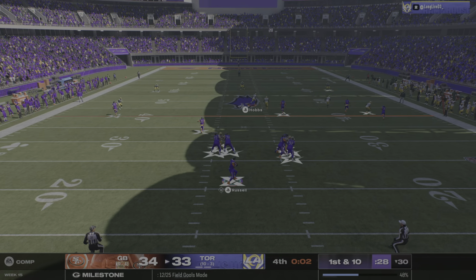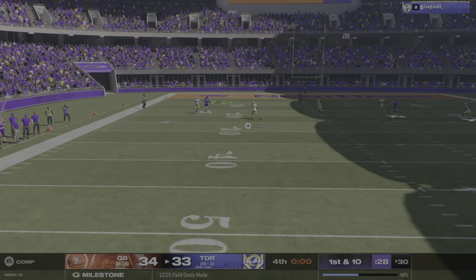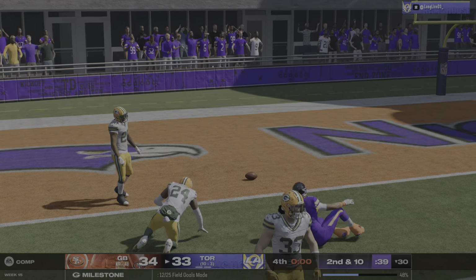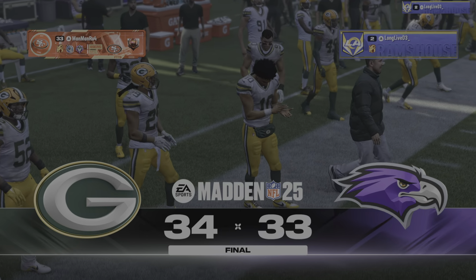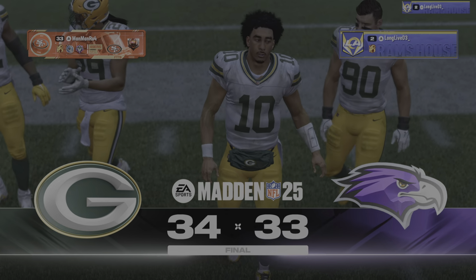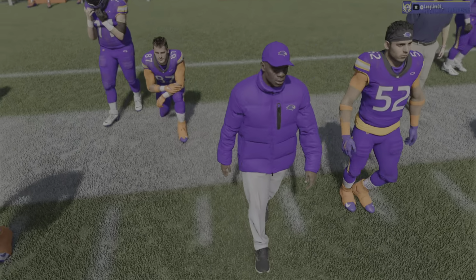One final shot. They'll look to throw. He's going to let it fly. And it's incomplete. So their final drive comes up empty. And with that, the ball game is over. And a fun, close ball game comes to an end.